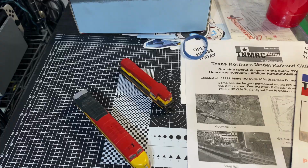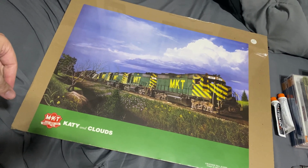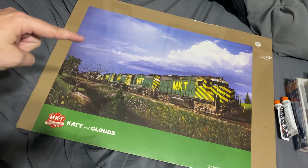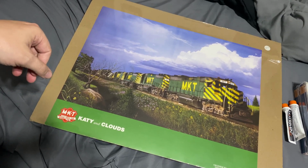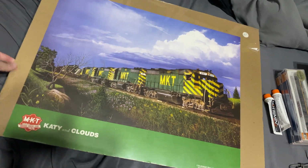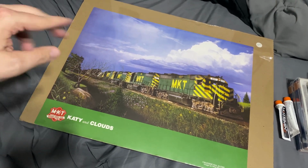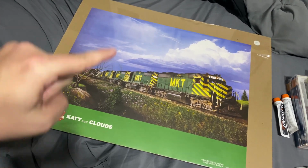Also, move you guys around to here. I bought this poster. Had to have it. Interestingly, it wasn't in the pile on the table. I looked through the pile real quick and asked him, hey, you guys have any MKT? And this one came out from behind the chair. So, scored that. It's 20 by 16. I'm going to get a frame for it. Very happy to have this.